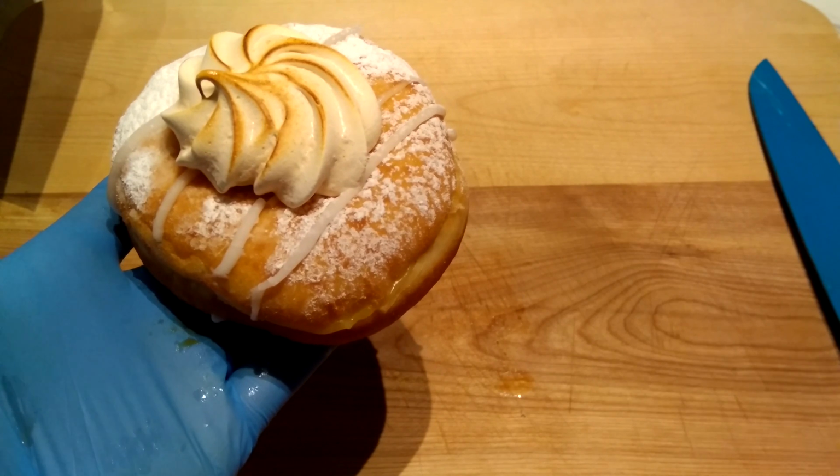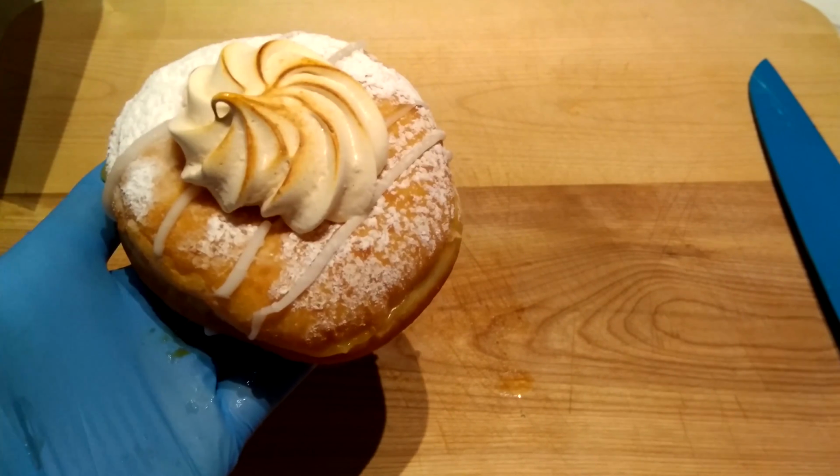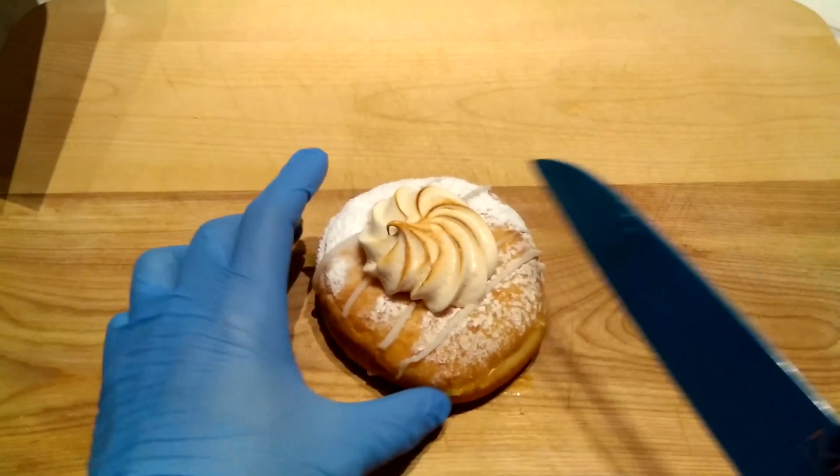So basically, it's just a lemon meringue donut. I love this one because it's just really good. So let me just cut this up.